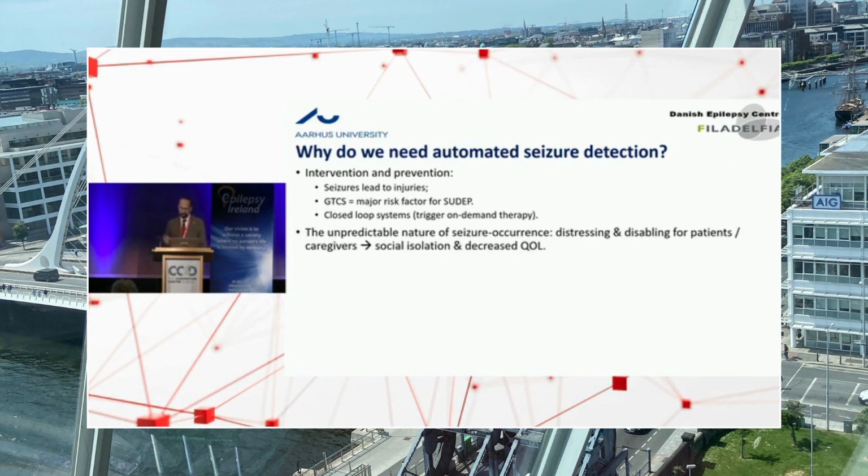And then very importantly, the unpredictable nature of seizure occurrence is distressing and disabling both for the people with epilepsy but also for the family members, for their caregivers. And this may lead to social isolation and of course decreased quality of life. And we know that roughly half of the seizures remain unreported by the people with epilepsy. And what's the consequence? Well, of course, that the therapeutic decisions, but also the drug trials, are largely based on unreliable data.